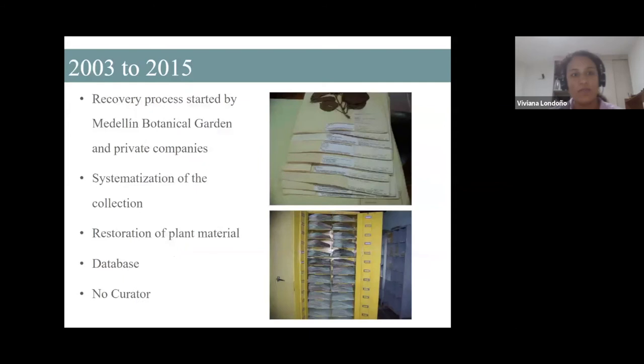So the third period, between 2003 and 2015, started with the management of the botanical garden by a private company. And then in 2009, thanks to ISAGEN, an electric company that gave funds to recover the collection, the Medellin Botanical Garden and another public institution started a process of recovering their herbarium. During this process, they had three main goals.